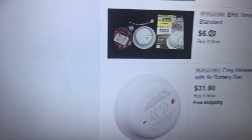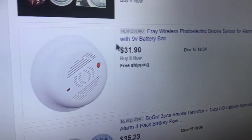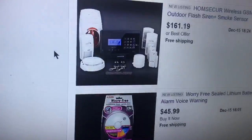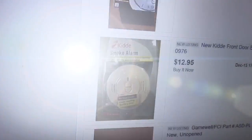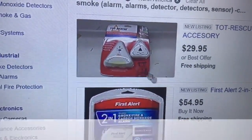I've actually got my child locator right here. The alarm's in the other room, but there you go. Oh, that's weird. Not a real smoke alarm. Well, it is, but one of those cheapy knockoffs. Oh, it's the 17th.